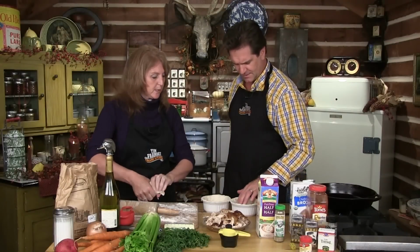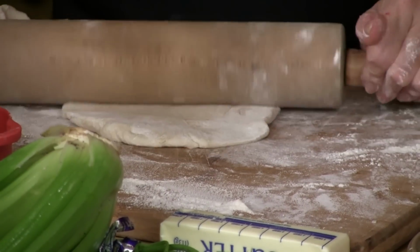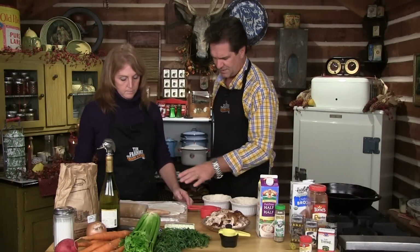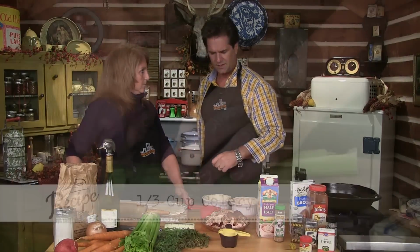Now it needs two tops, and we can set all this aside. Want to clean this up? There's your tops. All right, look here. Just basically a piece that you know is going to fit right over top here, and you'll cut the edges off once we fill that with goodies.